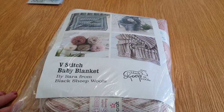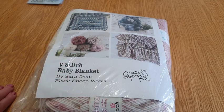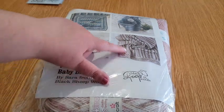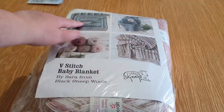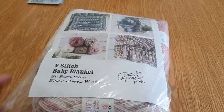I often see her in the craft barn. It's based in Warrington here in the UK. I live in Liverpool, it's only half an hour up the road, so it's nice for a visit. I bought the kit with these absolutely stunning colours. There's two different blankets here that Sarah has made.